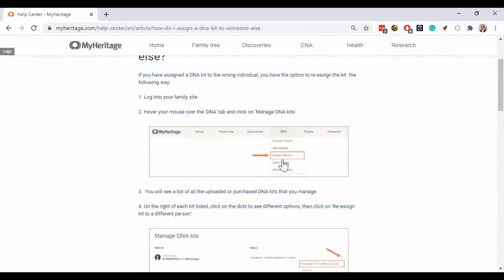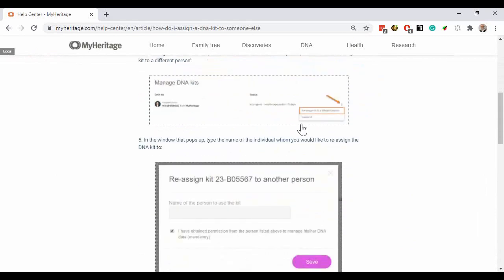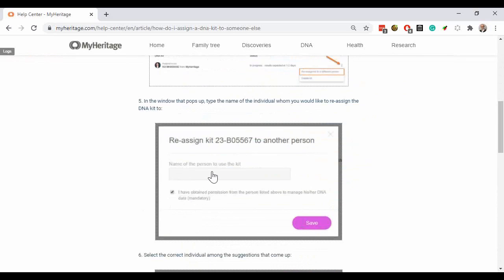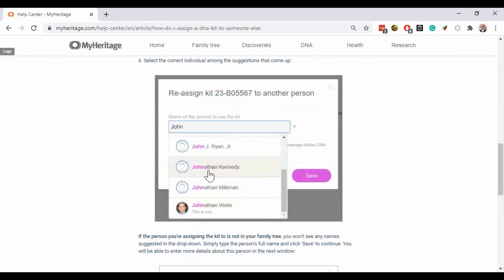You go to the Manage DNA Kits. Next to the kit, you have 3 dots, and you have this option to reassign to a different person. Now, for you, it's going to be the same person, the same individual, but in a different tree, in the tree that you have uploaded now, or the one that you have created or are creating. So by the time you type the name of the person, you probably will see that person only once because you already have that individual assigned to that kit. So it will be relatively easy to select the other individual.